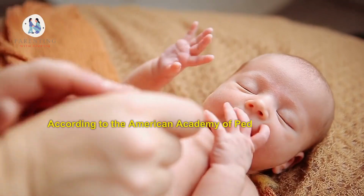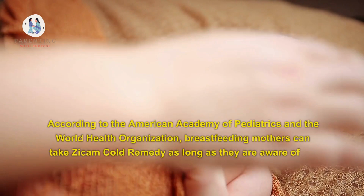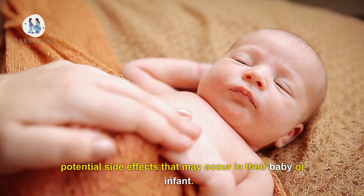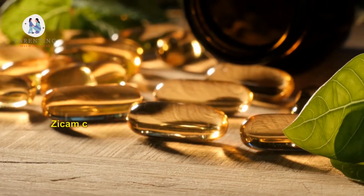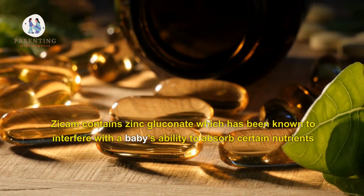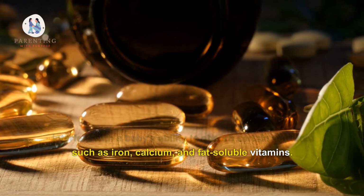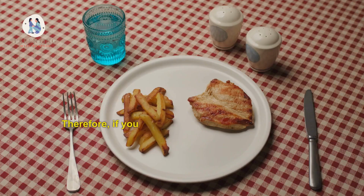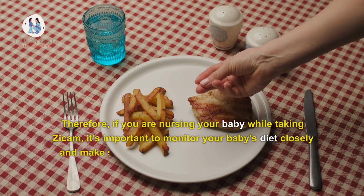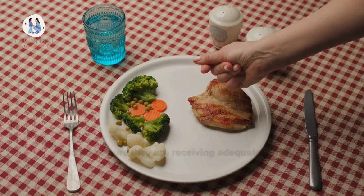According to the American Academy of Pediatrics and the World Health Organization, breastfeeding mothers can take Zicam cold remedy as long as they are aware of the potential side effects that may occur in their baby or infant. Zicam contains zinc gluconate, which has been known to interfere with a baby's ability to absorb certain nutrients such as iron, calcium, and fat-soluble vitamins. Therefore, if you are nursing your baby while taking Zicam, it's important to monitor your baby's diet closely and make sure they are receiving adequate nutrition.